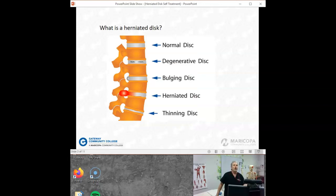So there are different technical terms, like discs are the padding between your vertebrae, and you've got about 24 vertebrae. I say about because some people have an extra one. You've got about 24 vertebrae here, and you've got cartilaginous padding between every single vertebrae. It's very hard cartilage, and it's meant to protect the impact of your body as you bounce along in life.